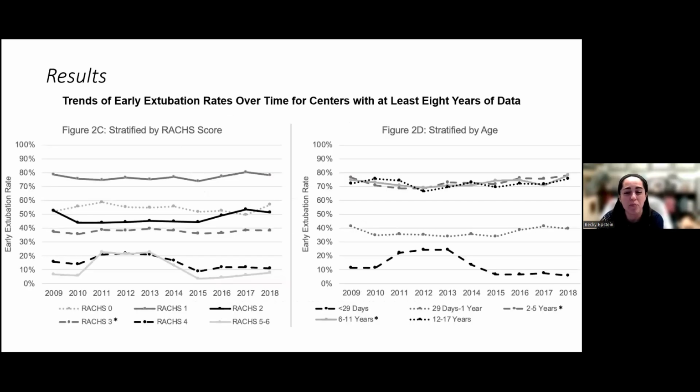When we stratified subjects by their RACS score, which you can see on the left here, or by their age, RACS class 3 subjects and children 2 to 11 years of age had statistically significant changes in their early extubation rates over time, but the absolute differences were small.